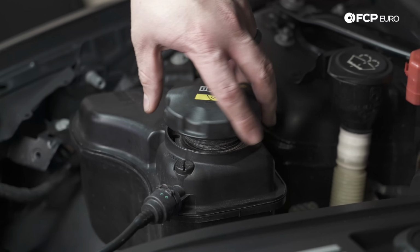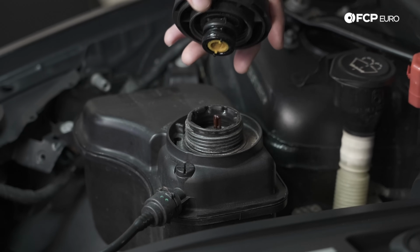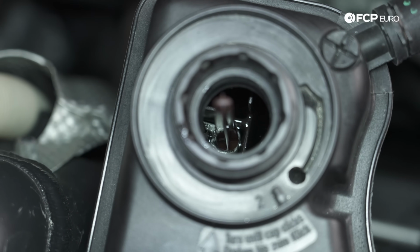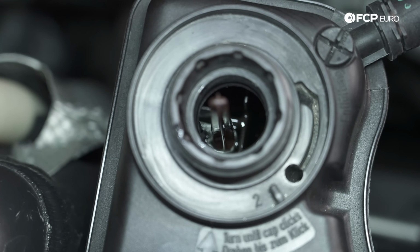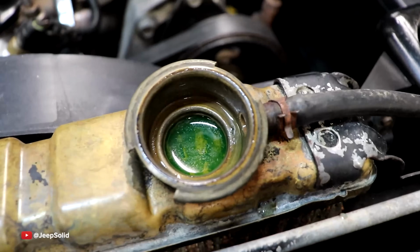Open up the cap. First, start by just looking at the level, especially if it's a clear container. Is it at the proper level? Is it too low? Is it overfilled? Does it have any sort of glitter in it? Any sort of head gasket repair is usually going to have some sort of glitter to it.